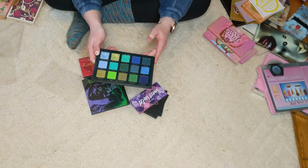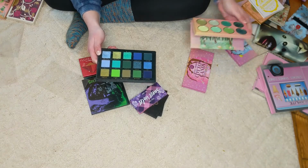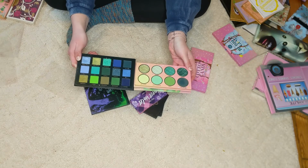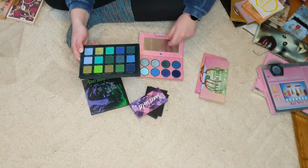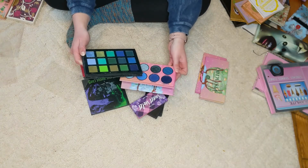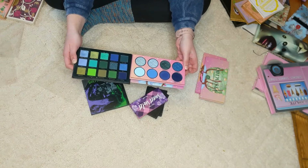Ugh, this is a really hard one. Let me compare it to my pistachio palette and the bubblegum palette from BH. So, okay, I don't have a bright, bright green like Algae. That's something that's unique in here. And let's look at the bubblegum palette. Yeah, I feel like Bali, this blue matte down here, is more like a mid-toned periwinkle kind of shade.